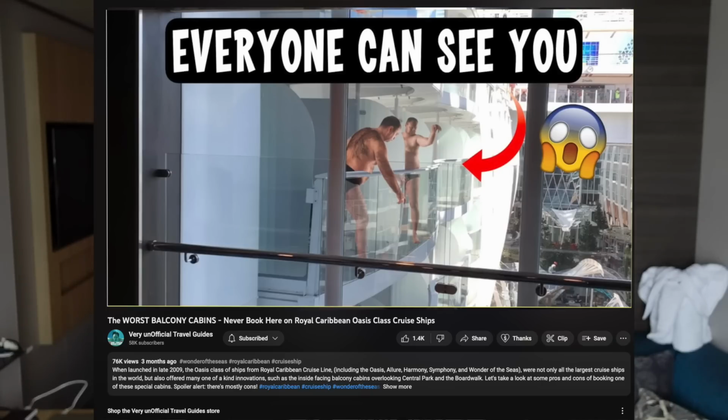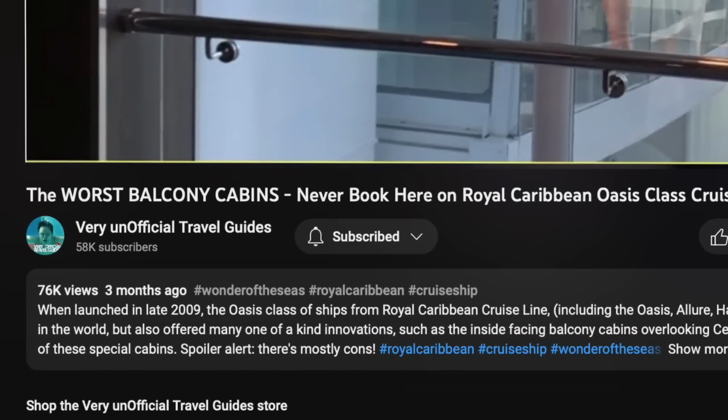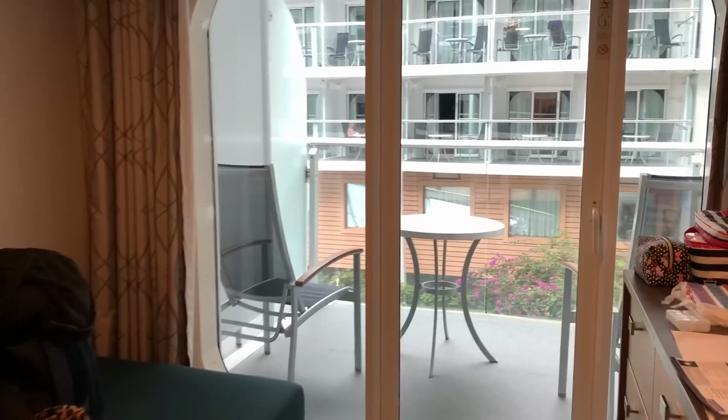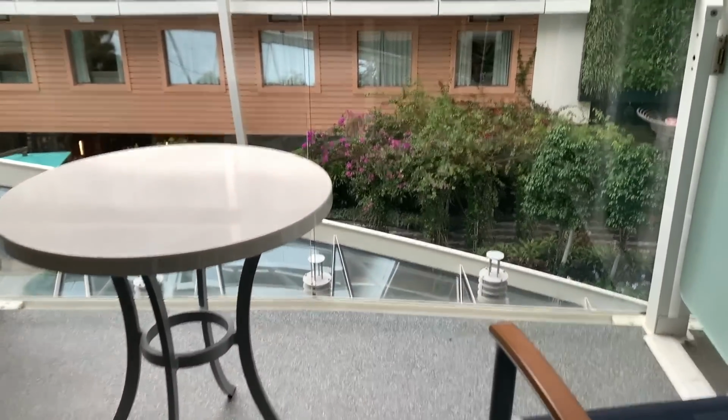This is actually the third Oasis class ship from Royal Caribbean that I have cruised on. First one was the Harmony, where I got the stitches in my foot. Second one was the Wonder, which was not too long ago, just a couple months ago actually. Now we're here on the Symphony, and after our cruise on the Wonder of the Seas, I made a video which became pretty popular called The Worst Cruise Ship Balcony Cabins. And it was about the balcony cabins on this class of ship from Royal Caribbean that don't face out to the ocean, they face to the inside of the ship.